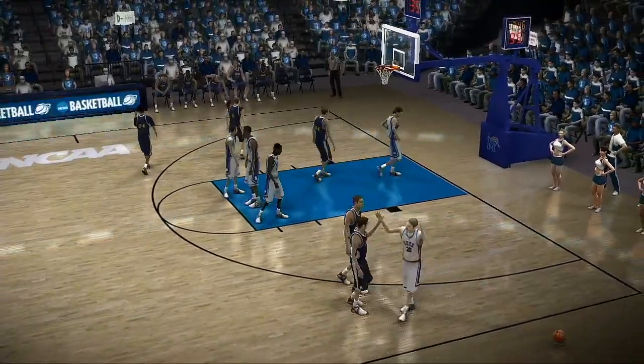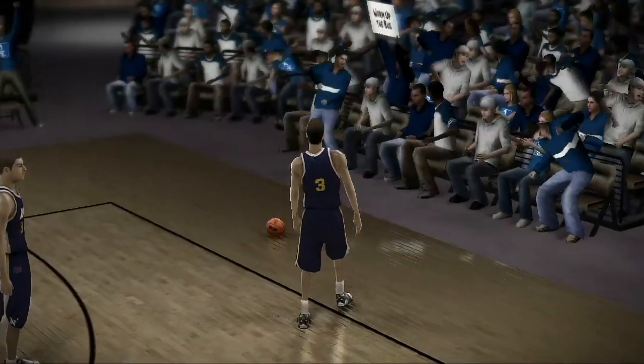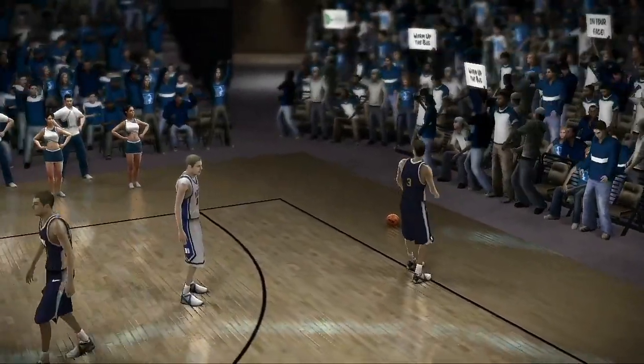Number 30 picks up the foul. Oh, and you can see the frustration as he picks up the foul. Oh, that's a bad, bad foul right there, Brad.